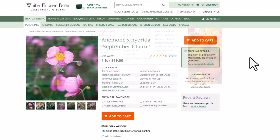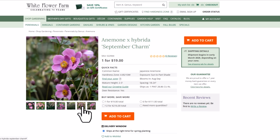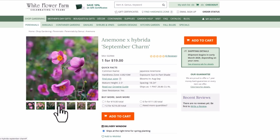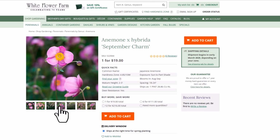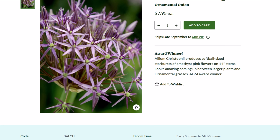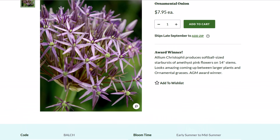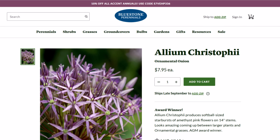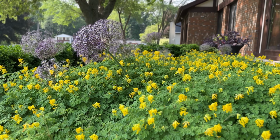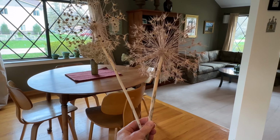I also found the second variety of anemone that's mentioned, and that's September Charm. I would like to point out, however, that Japanese anemones do have a tendency to become thugs in the garden, so that's something that you want to keep in mind. So one of the alliums that's mentioned to pair with the Japanese anemones is the allium variety Christophii. I actually grow this allium in my own garden, and you can see it here on the Bluestone Perennials website. This is a shorter allium. It's 14 inches tall, but it gets an incredibly huge softball-sized bloom, and it makes a wonderful dried flower.